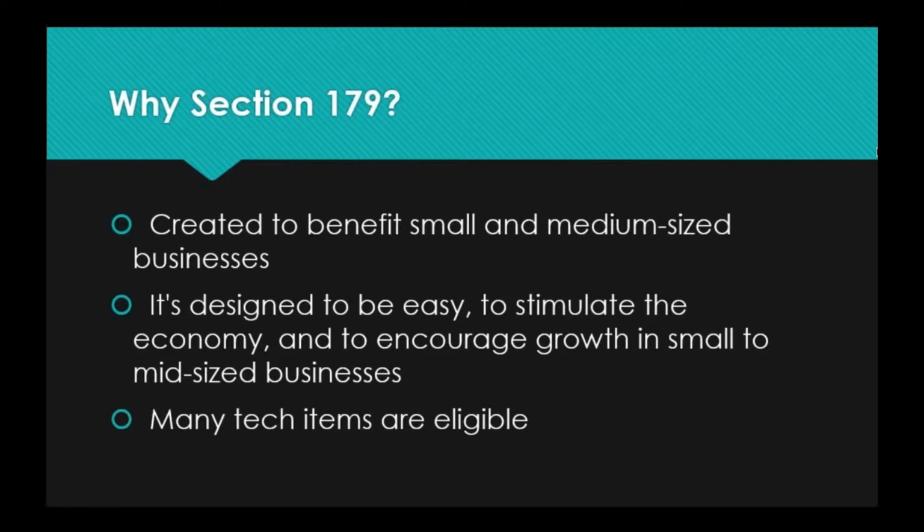I'm not a tax professional, but we do have a little bit of knowledge here that as someone who is invested in your business, we want to make sure that you understand, and that you can take full advantage of this. Section 179 was created to benefit small and medium-sized businesses. It's designed to be very easy to understand. The forms are not particularly complicated, the requirements are not particularly complicated, and the documentation that you need to submit to get the tax credit is probably documentation that you're already keeping anyway.